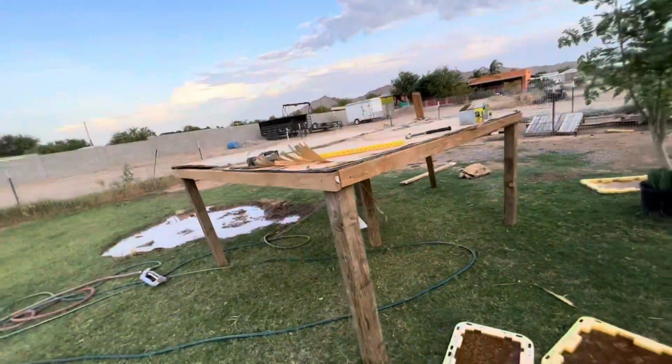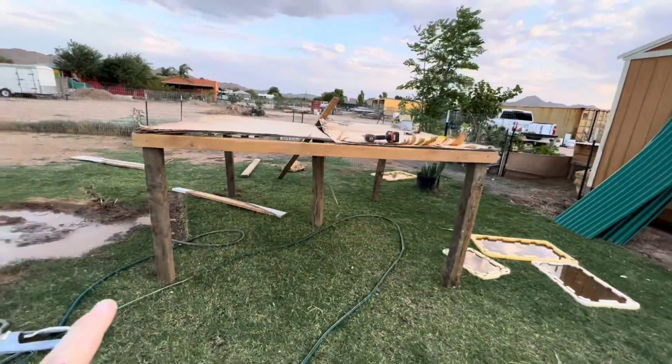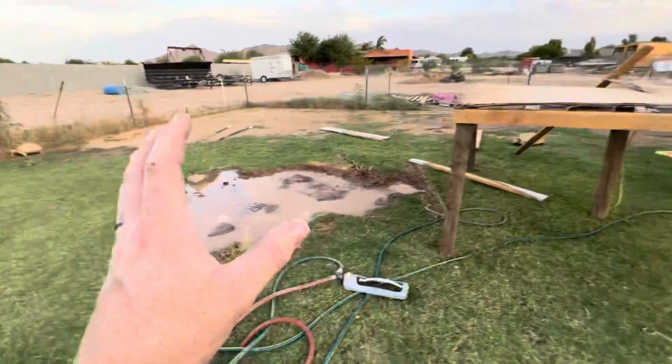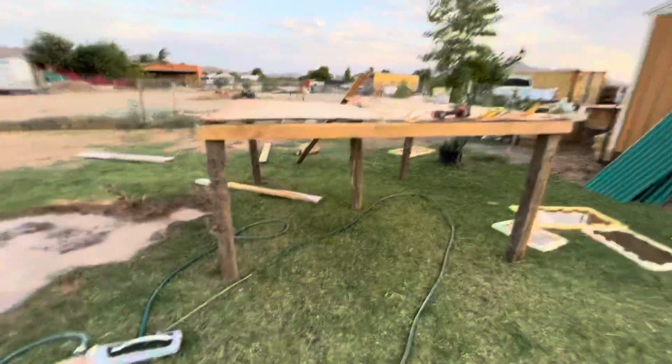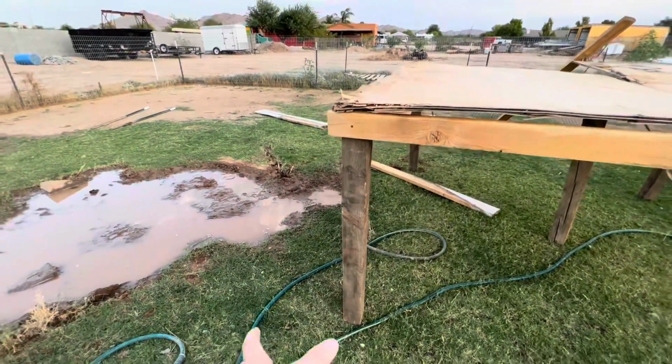All right, guys, we're making progress on this. I'm not gonna film the rest of the time lapse of me putting together the framework, but hopefully you guys are getting a picture of what this is gonna be. And then at a future date, it's actually gonna go right over their existing mud puddle, and we're gonna dig the post holes, cement them in. Probably not cement them in, honestly.